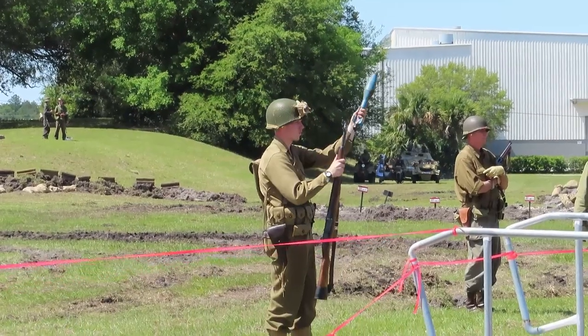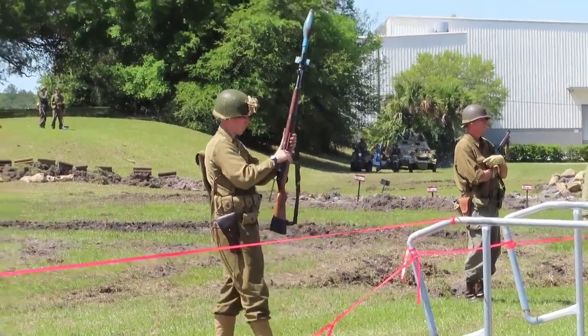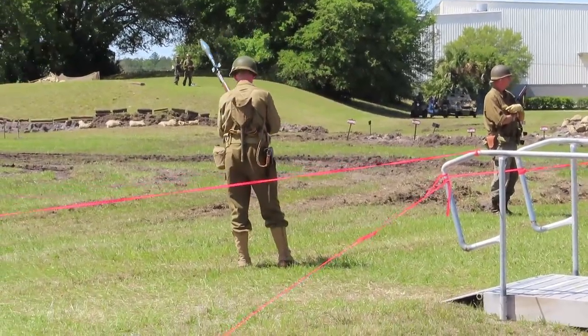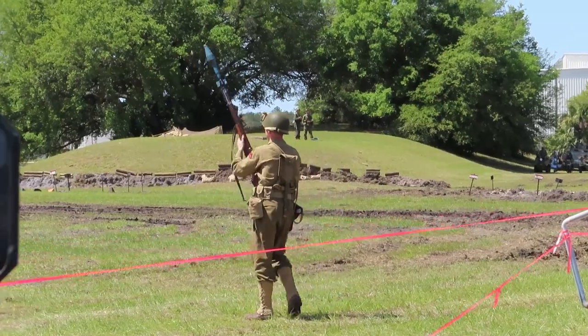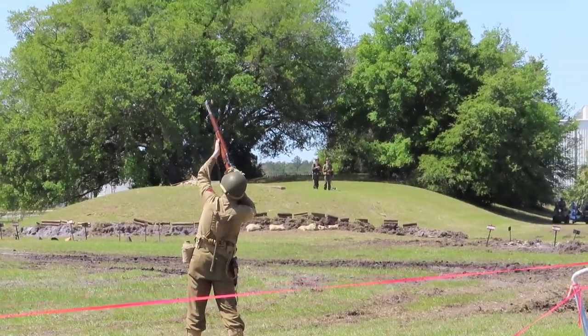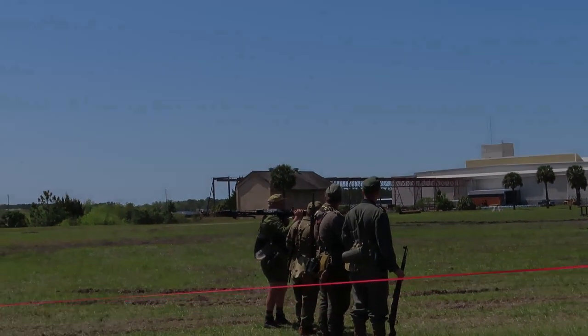A device that allows it to shoot grenades over the top of buildings or through building windows when the soldiers are assaulting positions. The young gentleman is going to demonstrate the use of that. I got it. Ready when you are, fire and hold. It has a pretty good range. After the demonstration is completed, preparations for the reenactment begin.